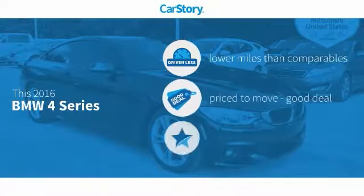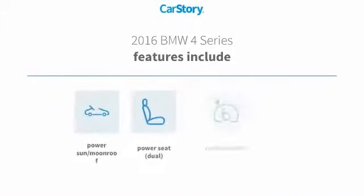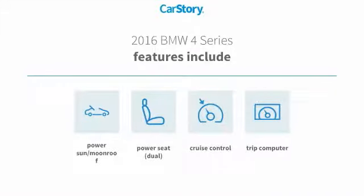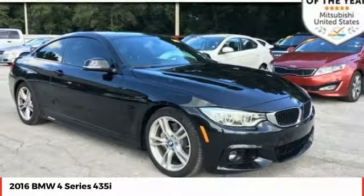Car Story research indicates this vehicle as having lower miles with less wear and tear. A good deal. Features also include cruise control, trip computer, power seat, dual power sunroof/moonroof. Come test drive the 2016 BMW 4 Series.